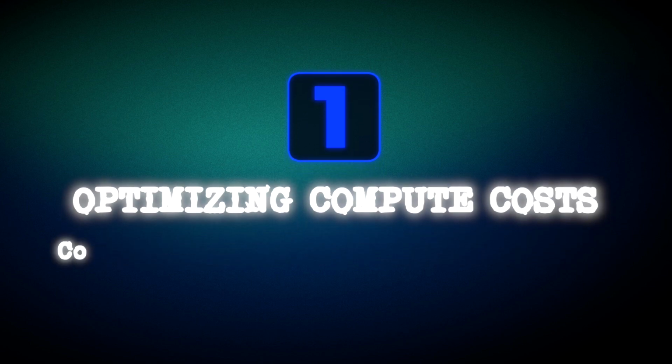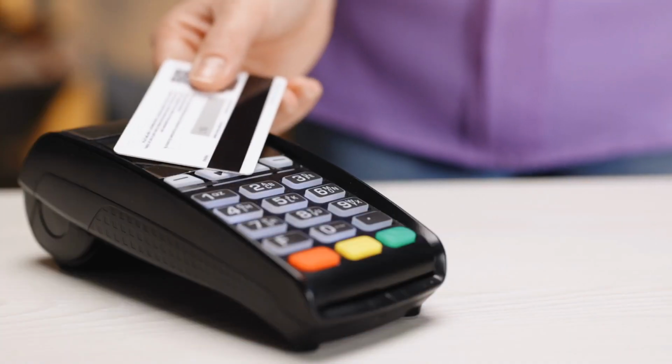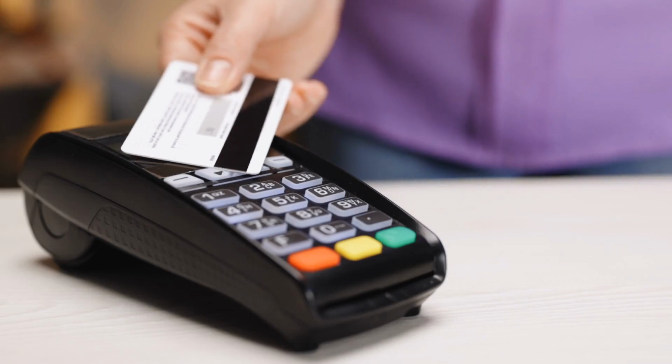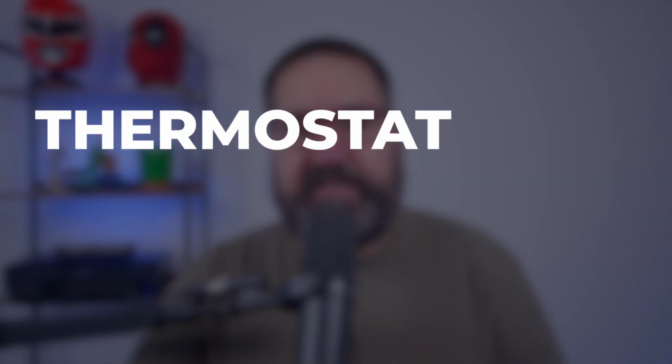Optimizing compute costs. Compute costs are usually the biggest culprit behind those tear-inducing bills. It's like paying for those all-you-can-eat buffets when all you needed was a snack. Here's how to cut back. Right-size your instances. Don't use a sports car when a scooter will do. Match your instance size to your actual workload. Leverage auto-scaling. Let your cloud platform automatically adjust resources based on demand. It's like having a thermostat for your compute.